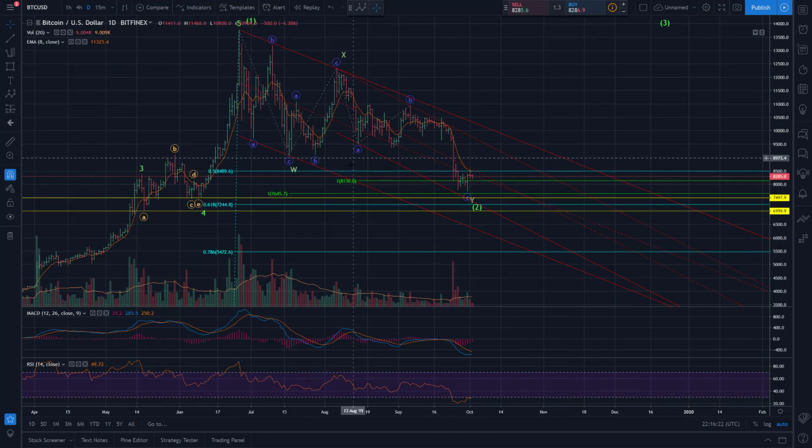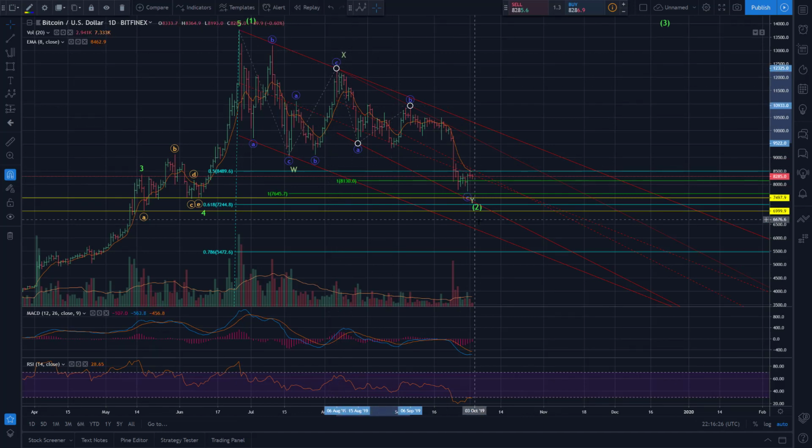And what else do we got here? So we got now, with ABC down for this Y, so within that Y wave, the relationship between A and C, the equality relationship for that, came in right here at 8,130. So obviously we've poked through that a little bit, but it largely held here, okay?